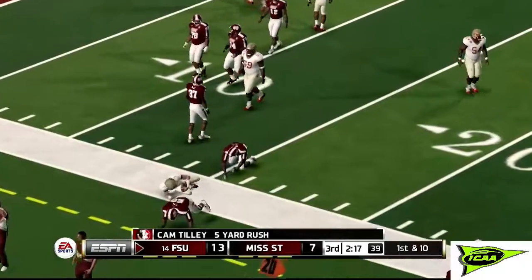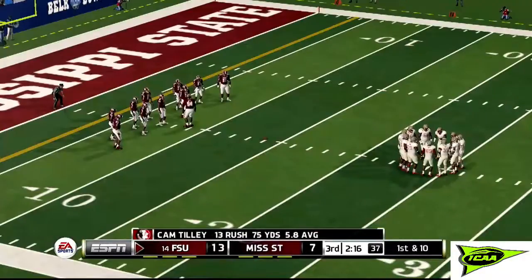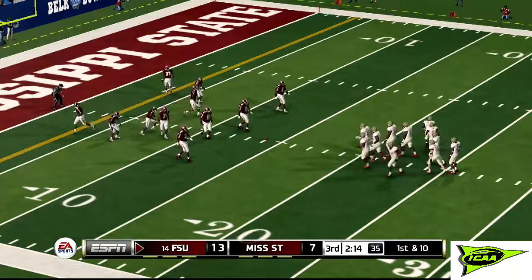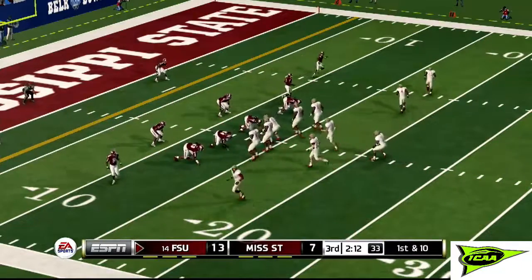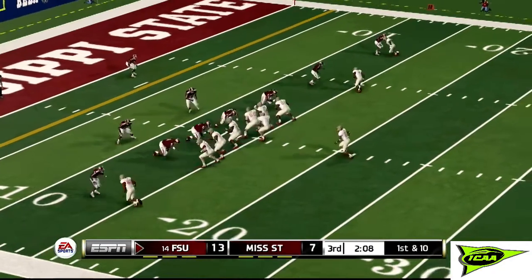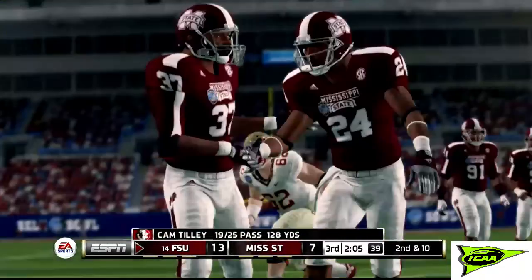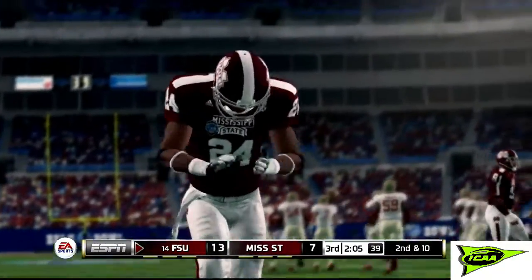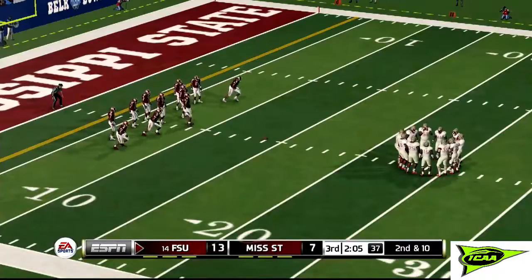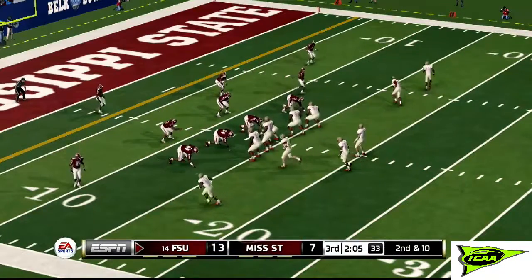Knocked out of bounds at the 14. That's good for a gain of 5 yards. And here's the 14th play of the drive. Got a man in and out of his hands. 2nd down and 10 to go. Ball on the 14-yard line.